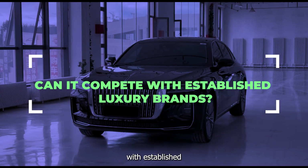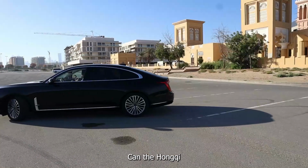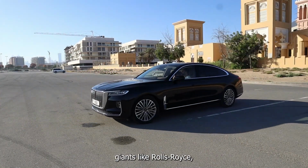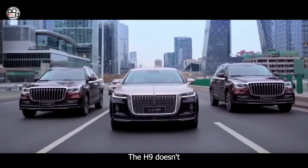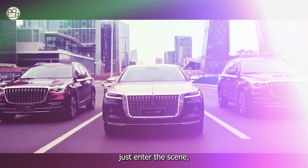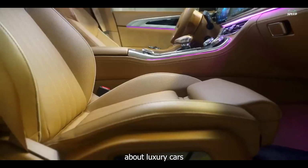Can it compete with established luxury brands? Now, let's address the big question. Can the Honky H9 stand up to luxury giants like Rolls-Royce, Mercedes, and Bentley? Absolutely. The H9 doesn't just enter the scene. It confidently walks in, challenging conventional ideas about luxury cars.